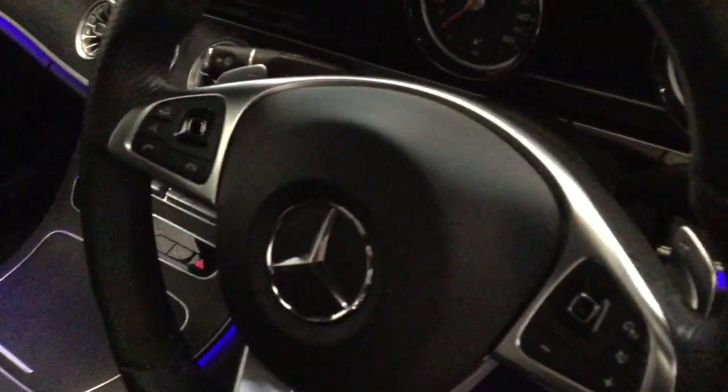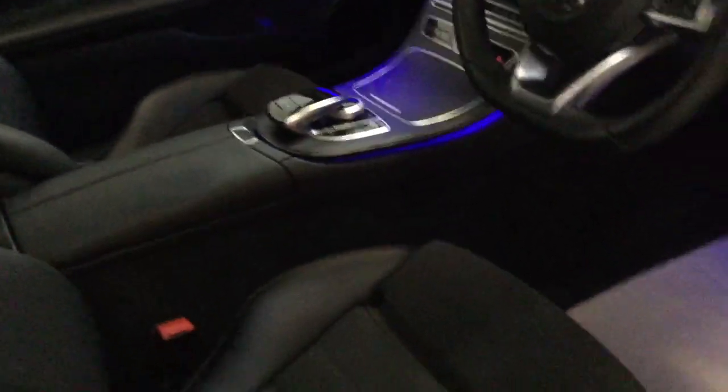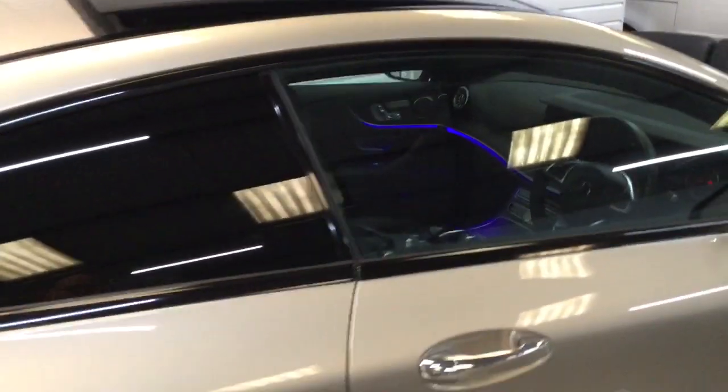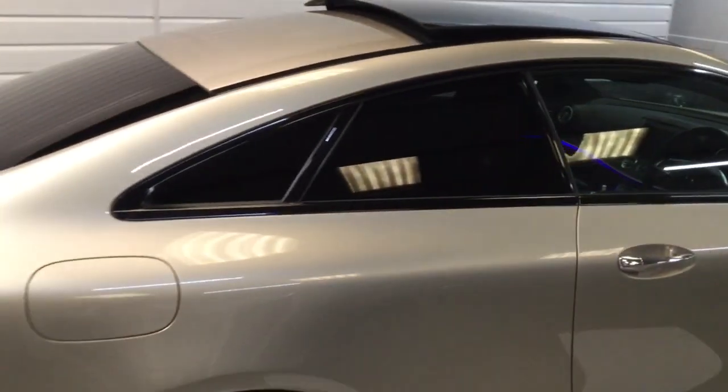Flappy paddle gear change, of course. And if you look at our website, you'll see we've described the car with all its features. It looks lovely in there. Fitted over carpet mats, just show you underneath there, the AMG over carpet mats. Lovely car to drive. Pillarless coupe, so when those windows are down, it's an open space there. Looks really nice.